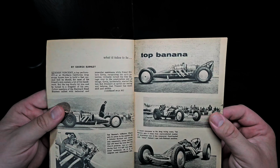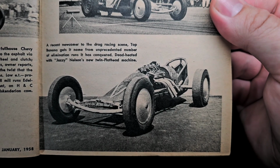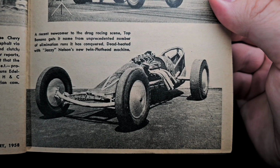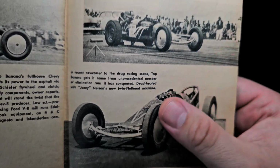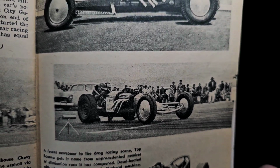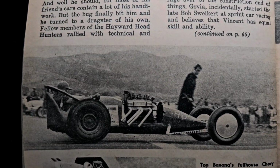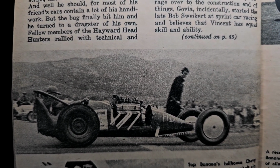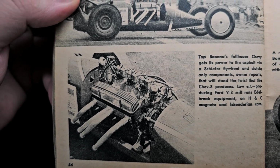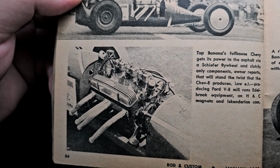What it takes to be Top Banana. Recent newcomer to the drag scene, Top Banana gets its name from the unprecedented number of elimination runs it has conquered. Dead heated with Jazzy Nelson's new twin flathead machine. I believe this traveled with the Dream Truck to that Hawaiian show, was it? Of a streamliner dragster. Top Banana's full house Chevy gets its power to the asphalt via a Schiefer flywheel and clutch. Only components, owner reports, that will stand the twist that the Chevy V8 produces.